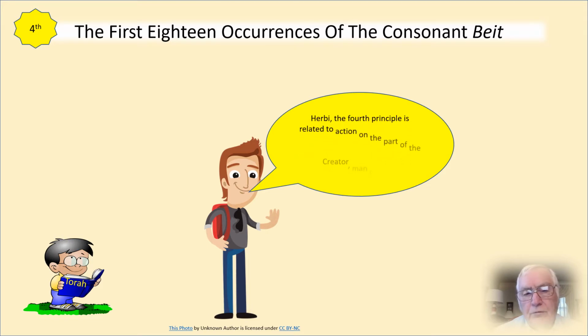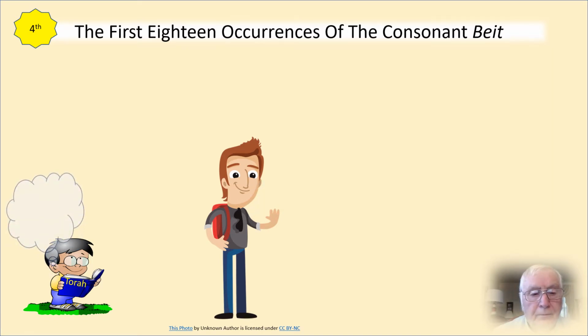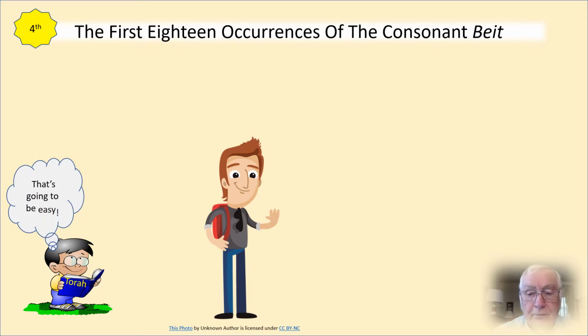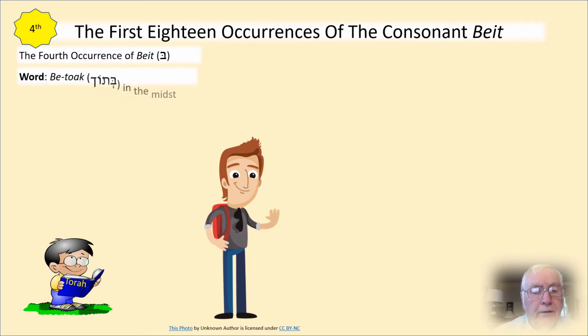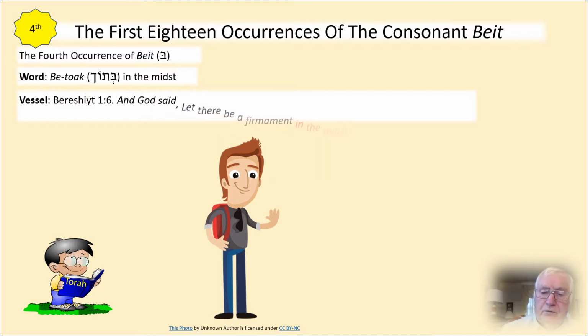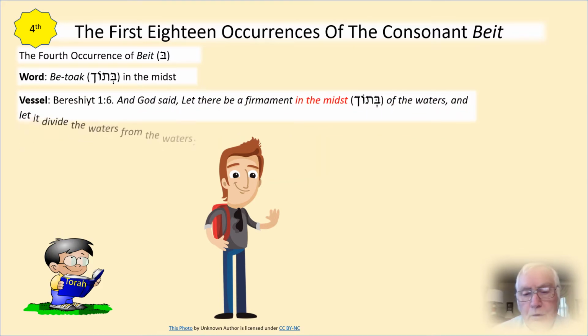Herbie, the fourth principle is related to action on the part of the Creator, man, or both. What is the action which the principle is referring to? Oh, that's going to be easy. The fourth occurrence of Beit. Found in the word betok, in the midst. Found in vessel or verse, Bereshit or Genesis 1:6.